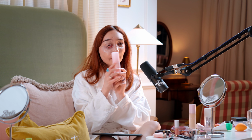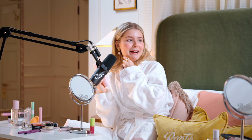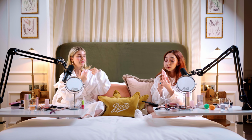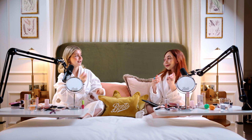Okay, right. Are we doing setting spray together? Yeah, should we do it? Should we do ASMR? Yeah, ASMR. So today we're gonna be using Sainsbury. I go American when I do ASMR. I know. Okay, right. This is the new Kylie setting spray. Let's give it a go.